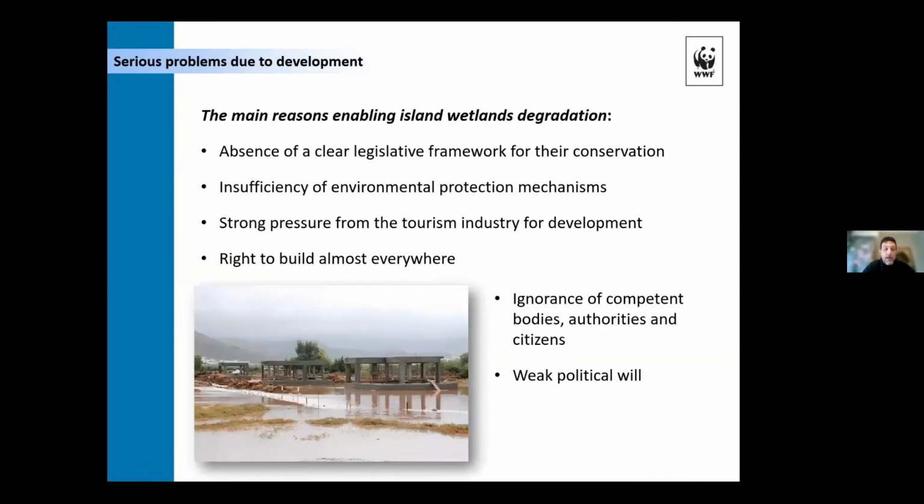However, as they were unknown, all these small wetlands were left unprotected. At the same time, WWF Greece was receiving an increasing number of complaints about destructive activities in wetlands. Some main reasons identified were the absence of a clear legislative framework for conservation, insufficient environmental protection mechanisms, and strong pressure from the tourism industry for development. Don't forget that we are in the Mediterranean, a hotspot for tourism development globally. People here in Greece still have the right to build almost everywhere. Another reason was the ignorance of competent bodies, authorities and citizens, and of course back then a weak political will.